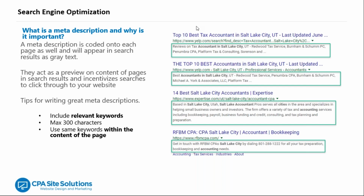Now, if Google doesn't find the keyword that it's looking for within the description, it will pull the content from the actual page. So make sure to include as many keywords as sounds natural within the copy. Just in case there is some variation in the keywords that are related to the same topic, it'll make sense when Google pulls from the actual web page copy and into the description or the gray text.